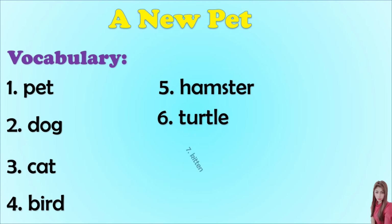T-U-R-T-L-E, turtle. Number seven is kitten, kitten. All right, students, let's read one more time. Kitten, very good. So, let's spell the word kitten. K-I-T-T-E-N, kitten. Students, the baby of the cat is called kitten.